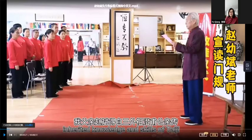Does everybody have any questions about these four demonstrations of form 10 to form 13?